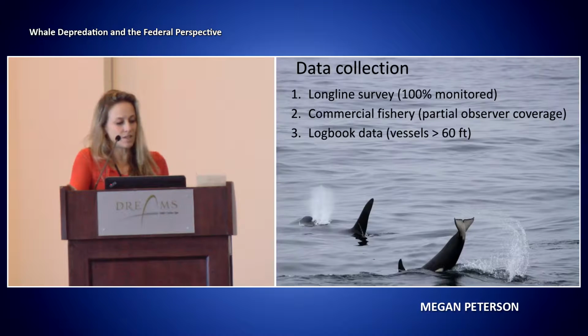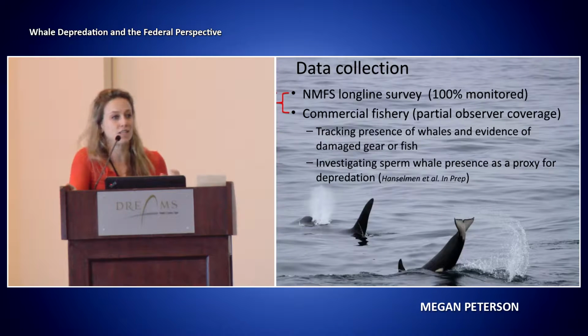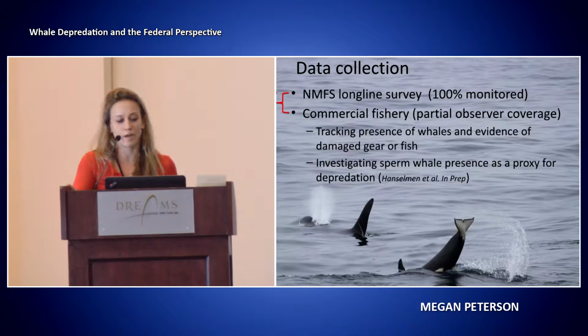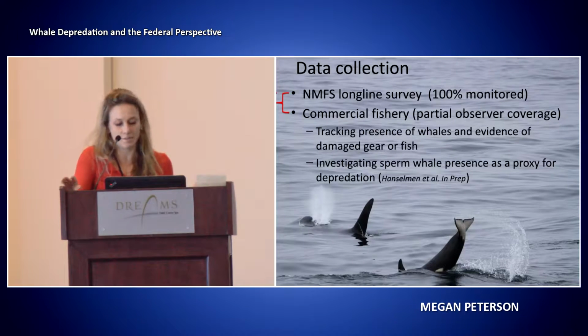When we look at the NMFS Longline Survey and the commercial fishery data, in its simplest form, we're really just tracking the presence of whales and evidence of damaged gear or fish. That's our proxy for depredation in general. But I do want to point out that in both of these cases, we don't have someone staffed just to monitor whales. If we're catching a ton of fish, it may be that they can't monitor for whales. Monitoring for depredation is not the priority. It's counting the fish first. And so there are cases, especially with the observer coverage on the commercial fleet, where it just doesn't get tracked. That's something I want to put out there.